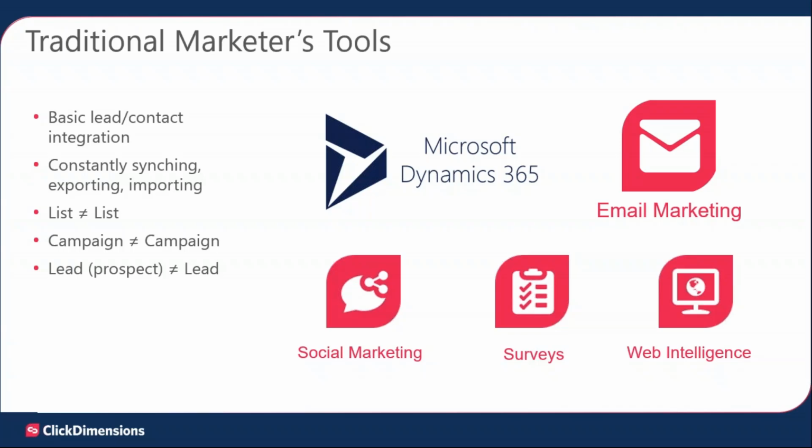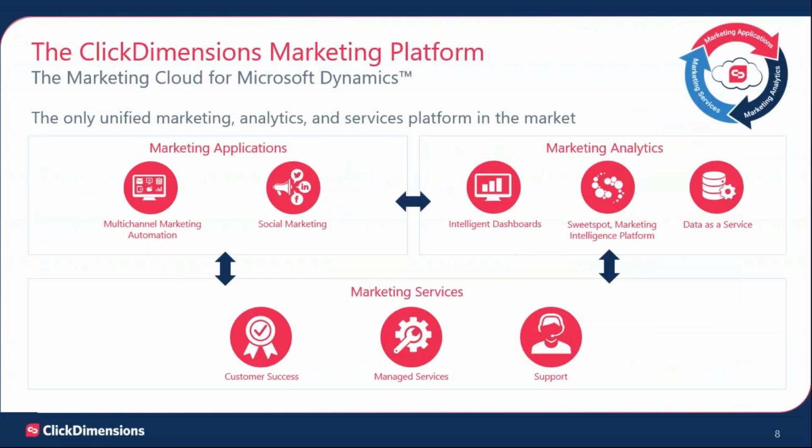So ClickDimensions has just made this very simple by taking everything and plugging it directly into your CRM system in one place. That way you have a 360-degree view of all of your contacts in your databases, behaviors, actions, interests, everything with this all-in-one tool. So ClickDimensions is the marketing cloud for Microsoft Dynamics.